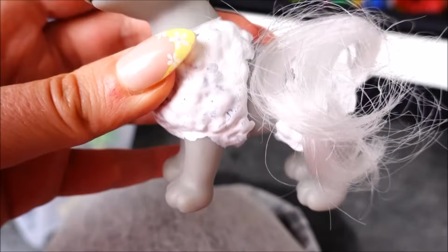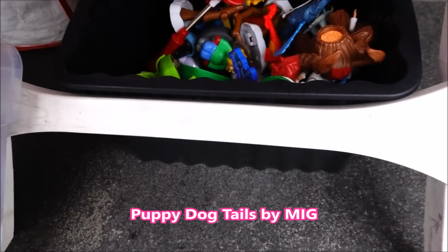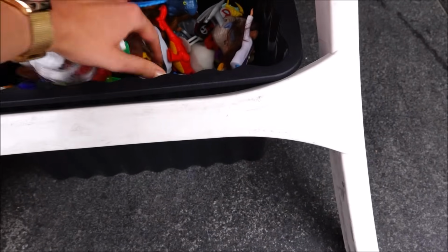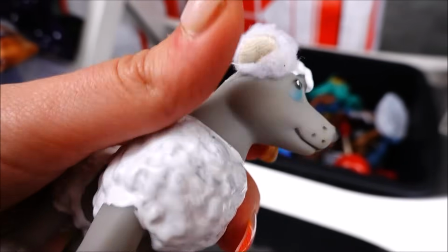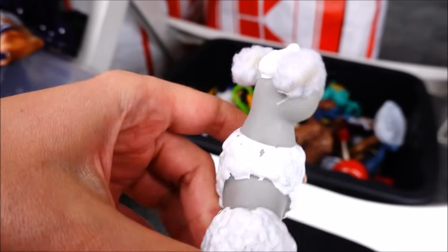I remember this toy line. I have two or one other of these. I don't remember, they're like late 90s. What were they called? Puppy something. But they also had fakies, so I think this could also be just a fake of that, because I don't see a company at all. It should have a company on it.